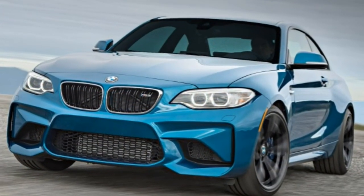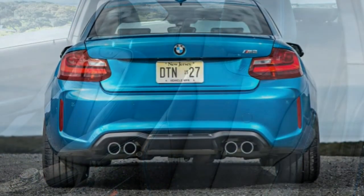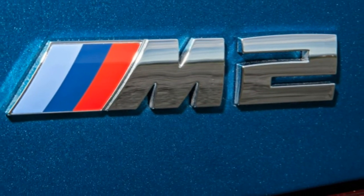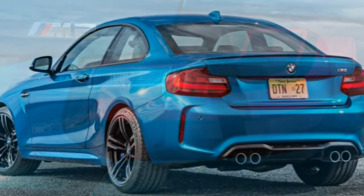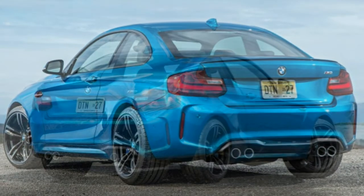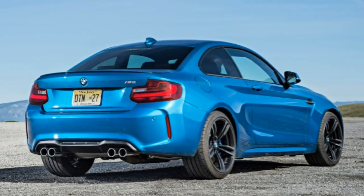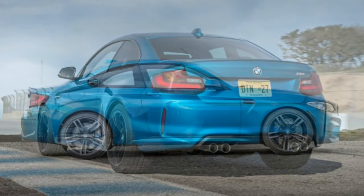Review: for decades, BMW's M cars have defined luxury sports cars. The formula was simple. Take an already strong vehicle platform and give it more power and better handling. It could be argued that over time some M cars have gotten a little soft. With the introduction of the M2 last year, however, the edge has been sharpened.